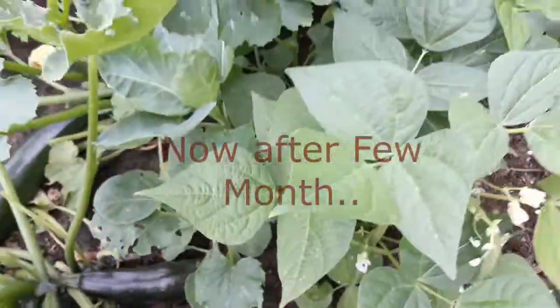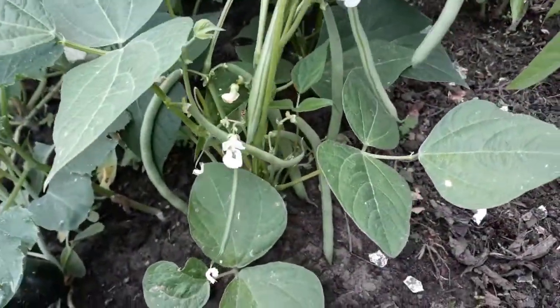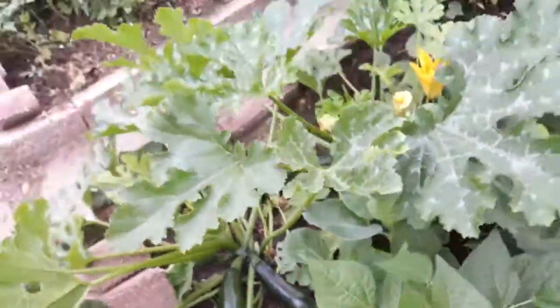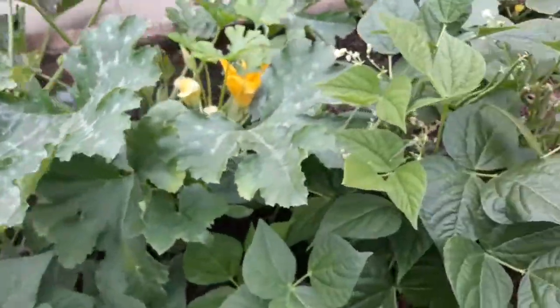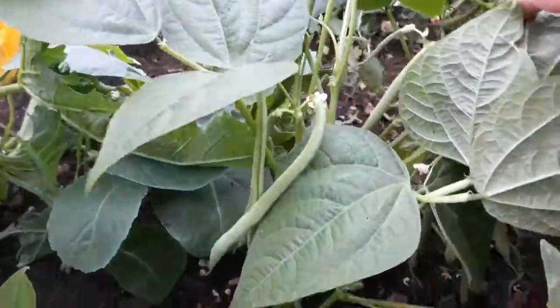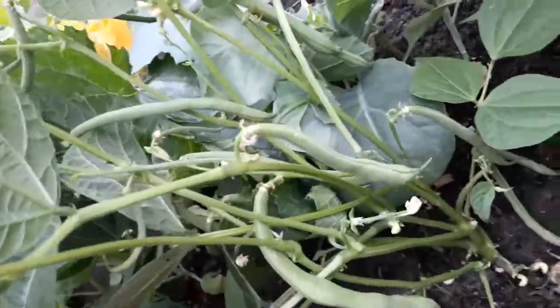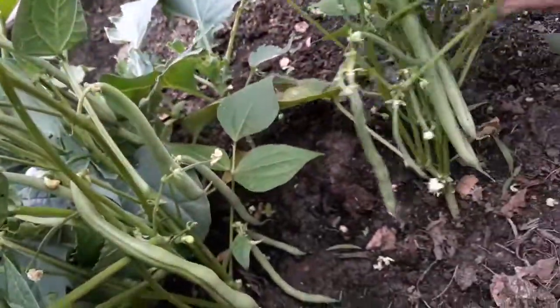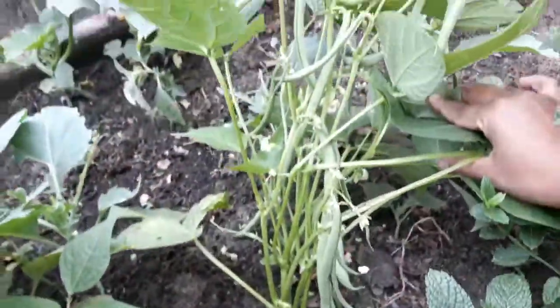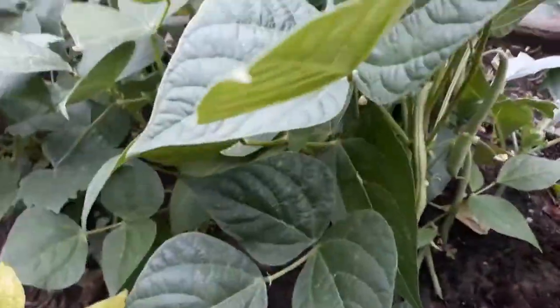And here the beans. Look, wow, super. The other side also, there are a lot, guys. Look. And here, look. Wow! So many. Is true, huh? In the ladder.